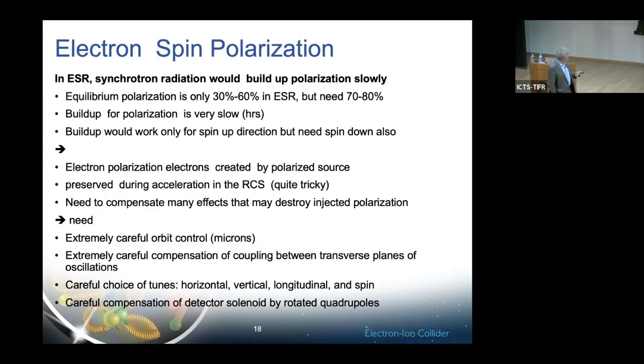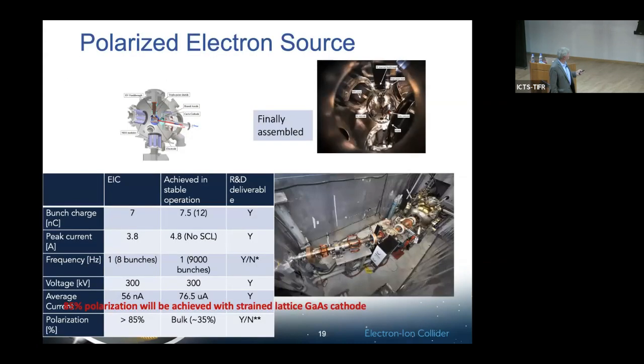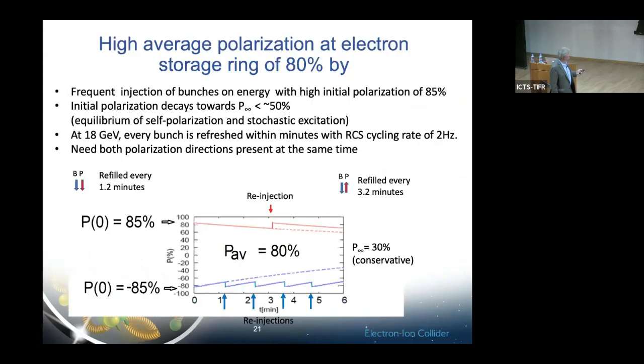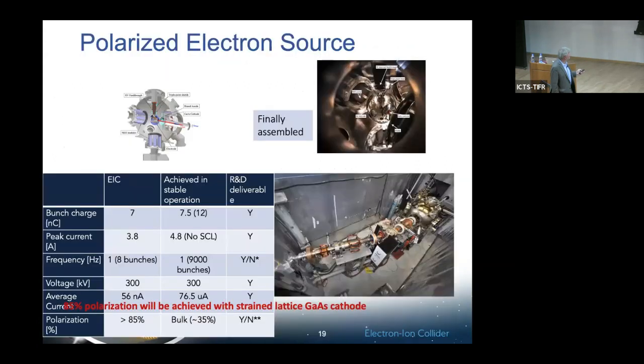So where we stand is that, sorry, I have difficulties here.